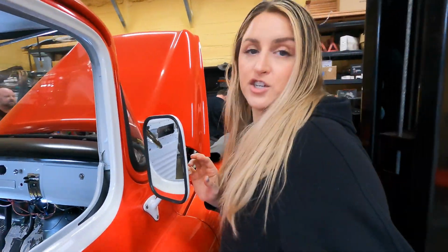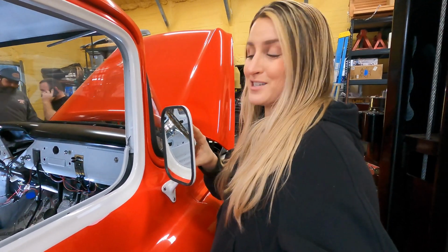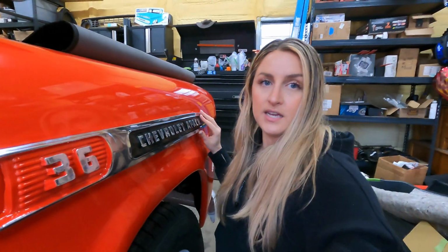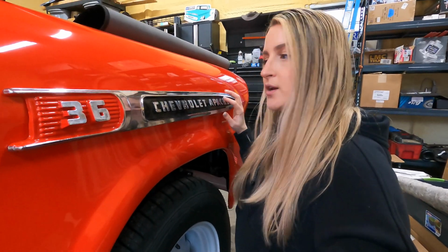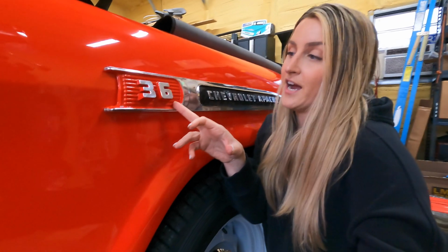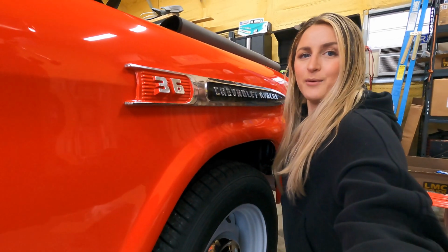We did have our mirrors custom painted, so our painter took our stock mirrors that we bought and painted them to match the truck, so definitely obsessed with that. We also had our painter custom paint these badges. These badges are really hard to find, guys, so these are the original badges that came on the truck, but we did touch them up. So this is Cardinal Red. It is a factory color from 59. It does match the truck and looks great. So obsessed with these badges.